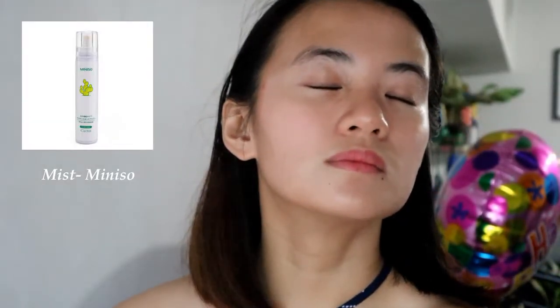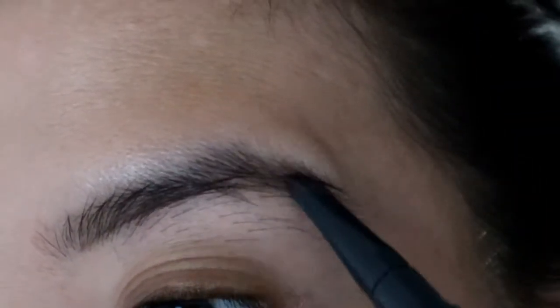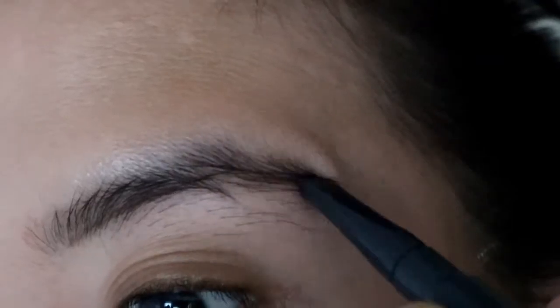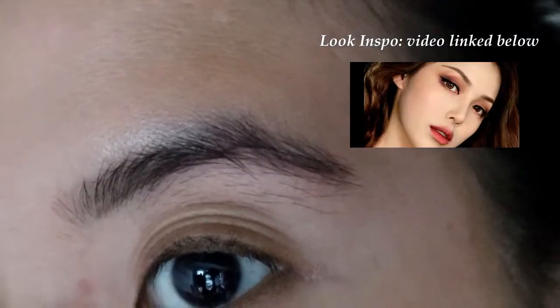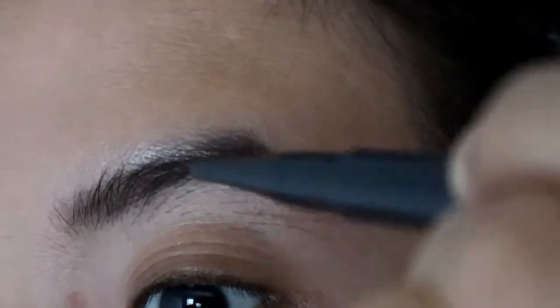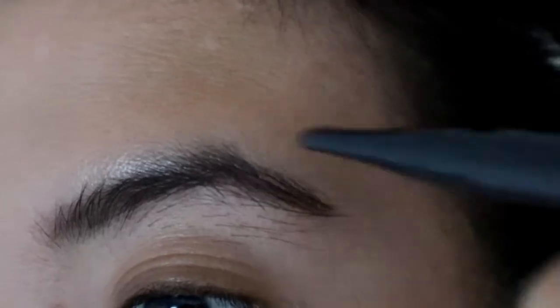After spraying some facial mist, we'll do the brows for the Korean glam look. In this look, we'd want the brows to be softer and slightly lighter than our natural hair color. This is because Korean looks generally focus on making the face look more youthful.